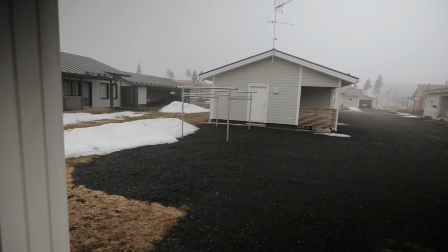Do you guys remember last week when I showed you that our snow is melting? Well, look at this. Our snow is practically gone.